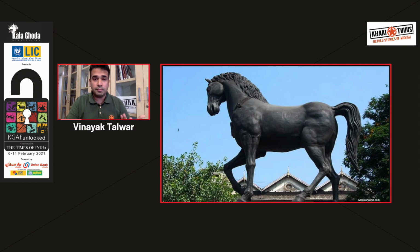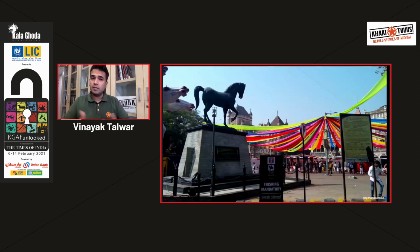On probably any other occasion, if you'd been a part of the Kala Ghoda festival, this is what you would have been a part of. The lovely decorations, the stalls, so many events happening, and so many people coming together from different parts of the city and sometimes even India to witness this grand event. Now, while today, of course, Kala Ghoda lies empty, considering we're in a pandemic, however, let's try to get some fun out of it nonetheless.